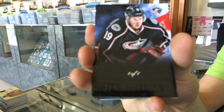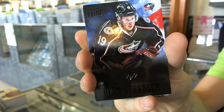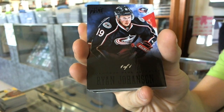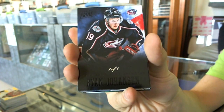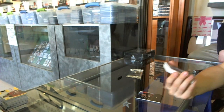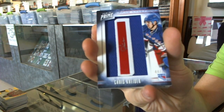1 of 1 for the Columbus Blue Jackets, Ryan Johansson. Well, all right then. Pretty good. Base black 1 of 1 for the Columbus Blue Jackets, Ryan Johansson. We've got a namesakes letter autograph number 75 for the New York Rangers, Chris Kreider.